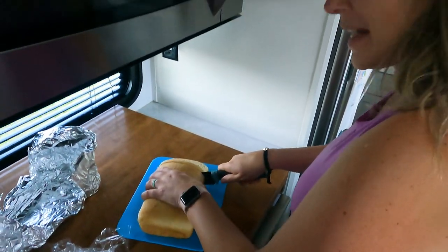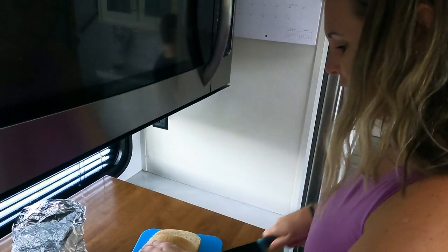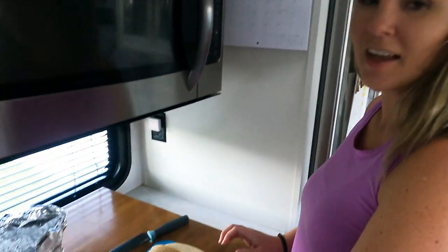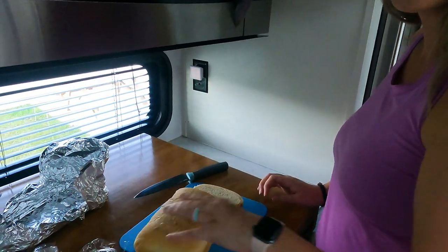I make our own bread now because we were getting tired of all the chemicals and things in store-bought bread, so every week now, I make a new loaf of bread.